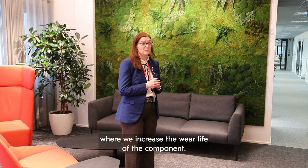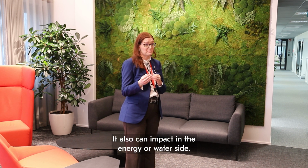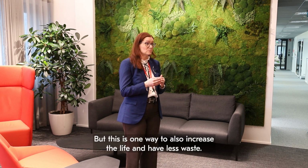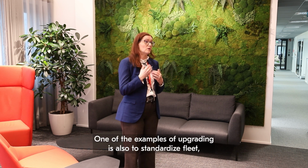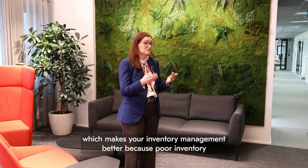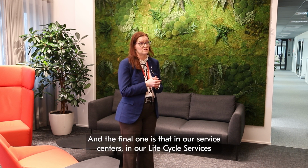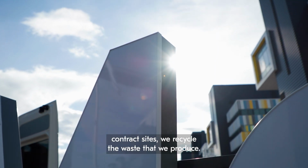We have upgrades where we increase the wear life of the component. It also can impact in the energy or water side, but this is one way to also increase the life and have then less waste. One of the examples of upgrading is also to standardize fleet, which makes your inventory management better, because poor inventory management can result in aging and therefore waste. And the final one is that in our service centers, in our life cycle service contract sites, we recycle the waste that we produce.